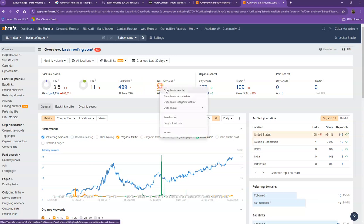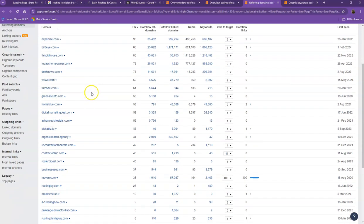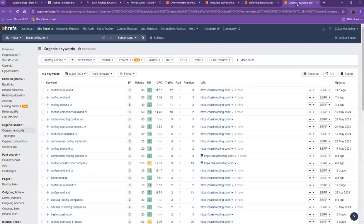Let's go ahead and take a look at the strong backlinks and the keywords that they're using. Let's discuss the importance of this too, especially in making your website stronger and better. Starting off with the referring domains. These are all the directories they're currently listed on that bring them a lot of attention and a lot of traffic. That's why they're also ranking higher in the searches.